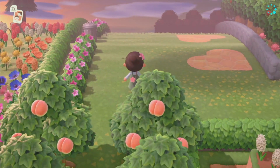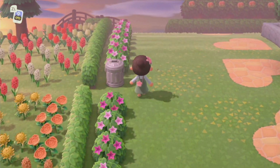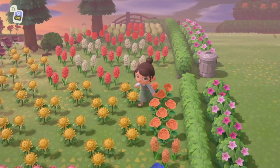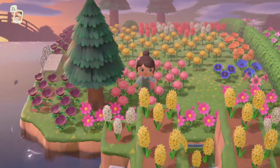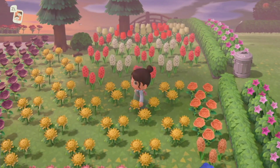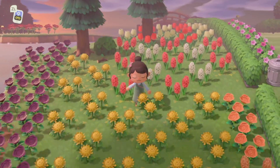So I just got these bushes from Leif and I put them in here. I also just got this fence. I put it outside. This is like a garden, but right now it's a messy crossbreeding area for my extra flowers.